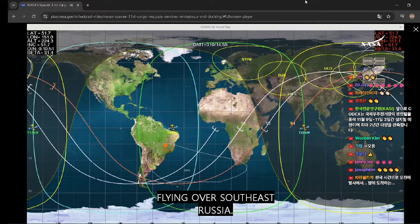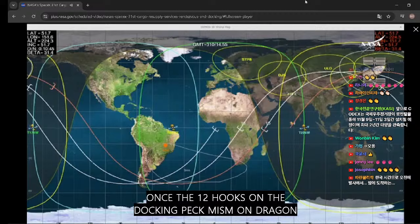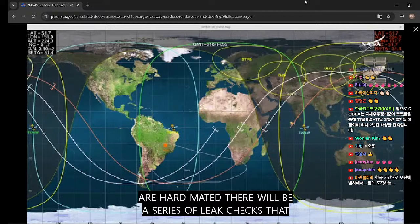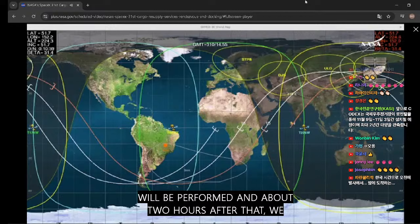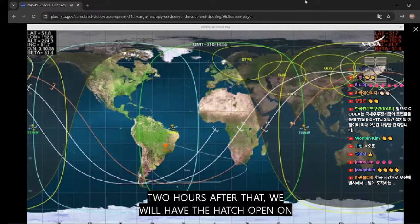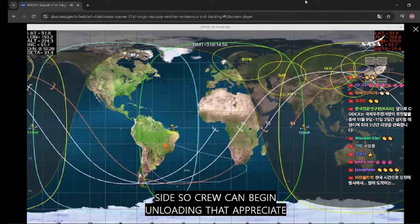Once the 12 hooks on the docking mechanism on Dragon are hard mated, there will be a series of leak checks that will be performed, and about 2 hours after that we will have the hatch open on the Dragon and space station side so crew can begin unloading that precious cargo that arrived to the International Space Station.